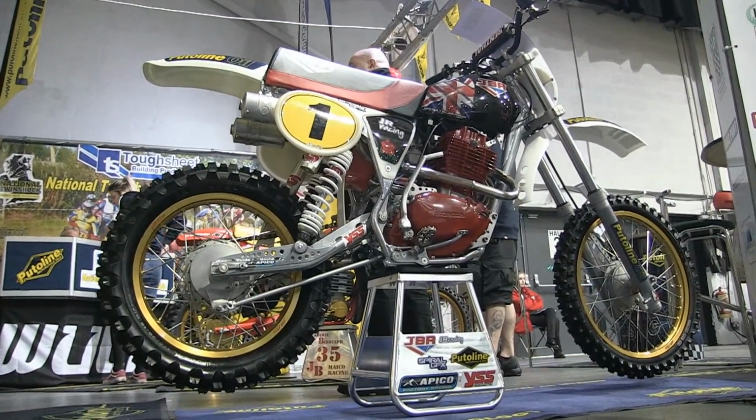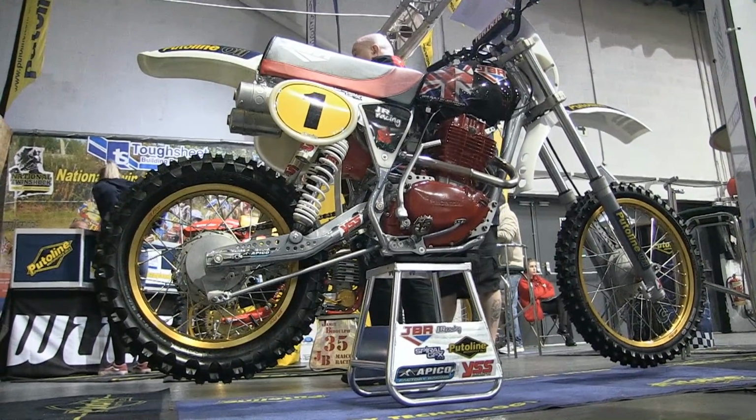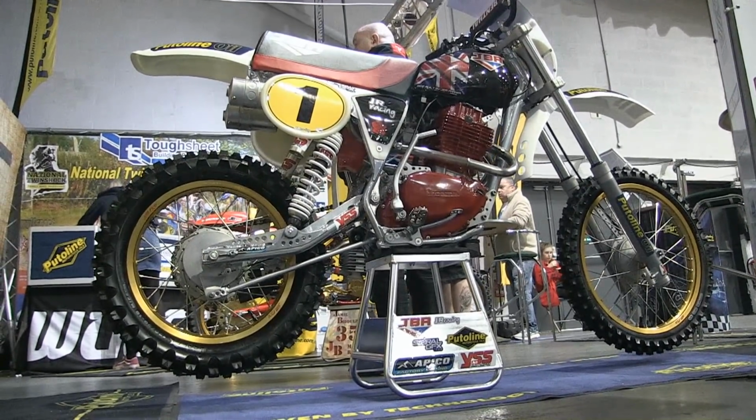Well, it certainly gets my vote as best bike in show at Telford. That's Jem Parker's JBR 500 Honda. It's a shame to get it dirty, actually.